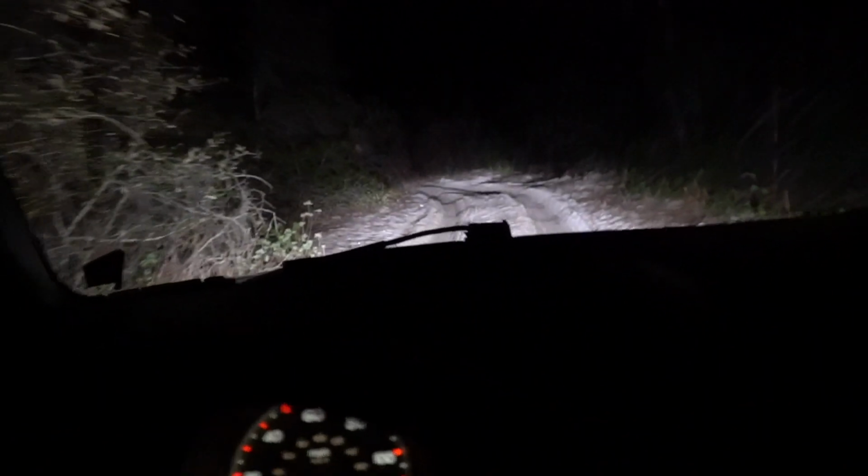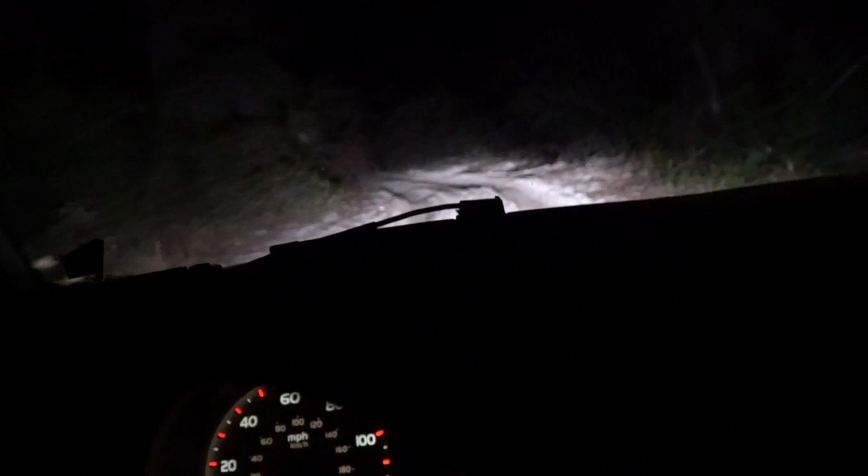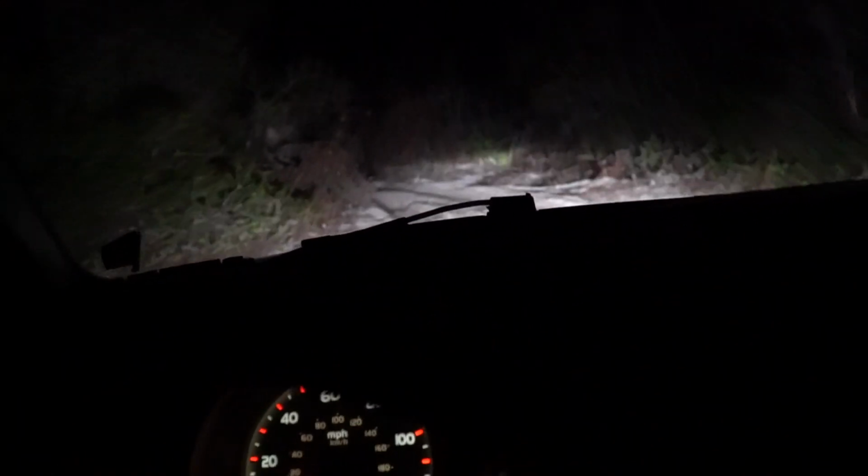Hopefully we don't get stuck. If we get stuck, I'm going to be in deep weeds. I ended up getting stuck like 3 times. It was like nighttime, middle of alligator and bear territory, and I'm sitting there literally in the middle of a national forest, stuck in the sand.